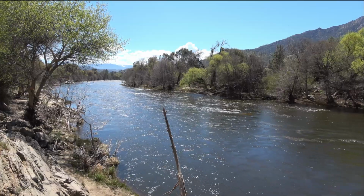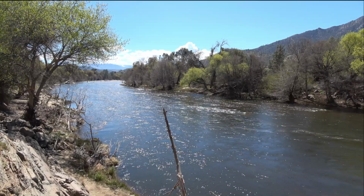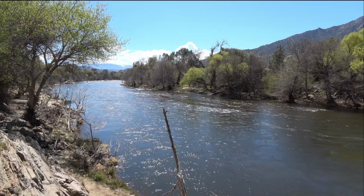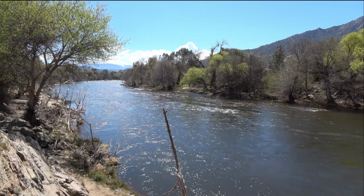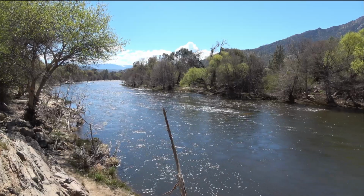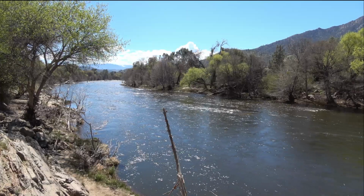As you guys can see, the river's flowing pretty good. Like I said, around 800, 900 CFS. And you can get out there. There's areas you can wade. There's some areas that aren't safe to wade, but there's definitely areas that you can fish the edges in the pocket water and have a fantastic time. So something to check out.